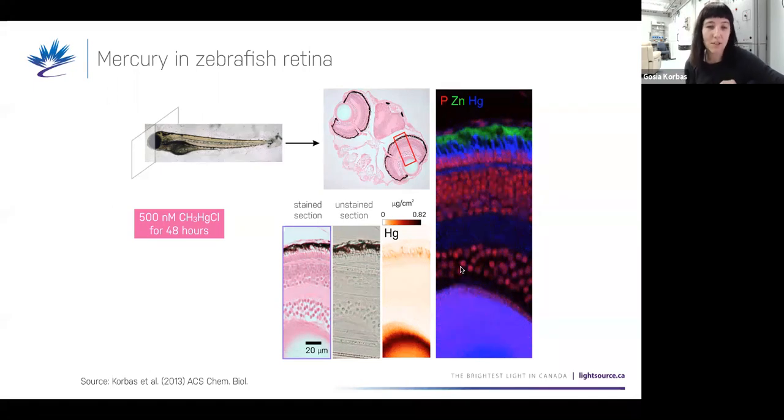So this research really showed that organic mercury is a potent neurotoxicant. It does accumulate in the central nervous system, but it also accumulates in the sensory organs. So its toxic action could be also by direct accumulation in those.